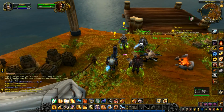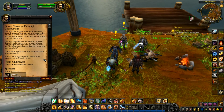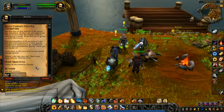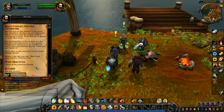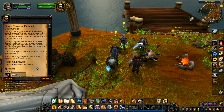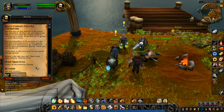That I can do. The first part of this mission is all covert ops, Grundorn. To that end, we need to be able to incapacitate the enemy without making any sounds. To do that, we're going to need chloroform. Muck dwellers at the bottom of the Lake Everstill hold chloroform in their glands. I'm going to need you to go underwater and recover muck dweller glands. Think you can handle it? Come back to me once you've recovered enough.